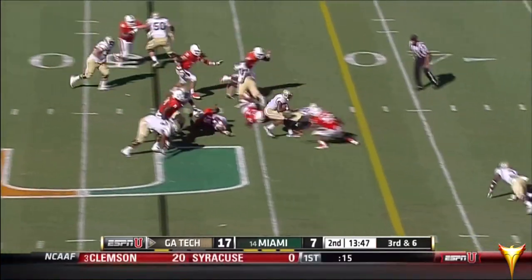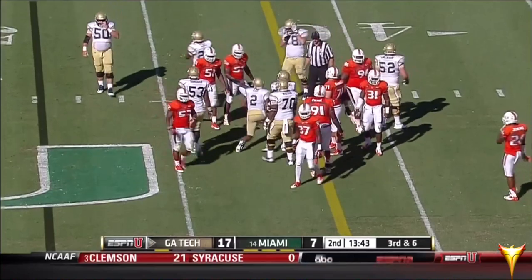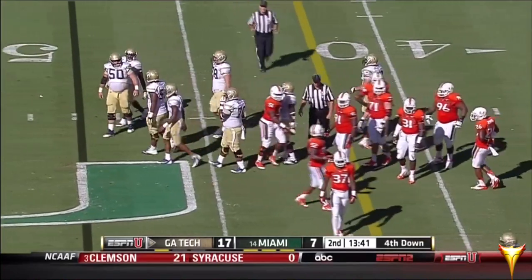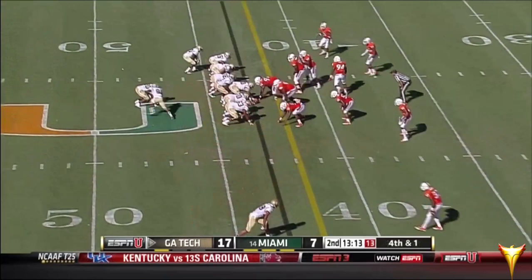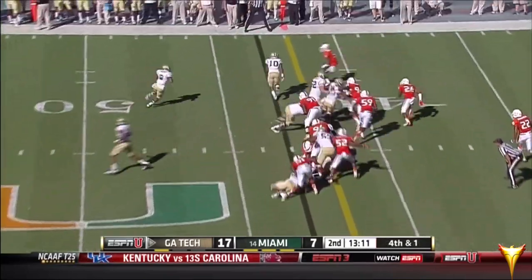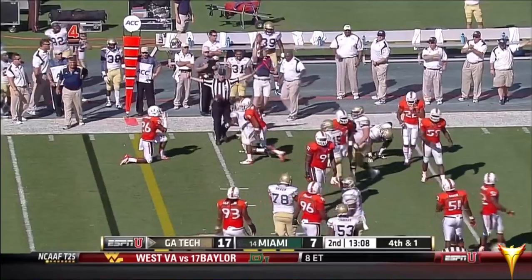Lee will keep it. Van Lee breaks the tackle, and he appears to be down just shy of the first down marker. Denzel Perryman again on the stop, and it's fourth down for the Yellow Jackets. Here's the toss. Tony Zenon picks up a first down, and Georgia Tech moves the chains.